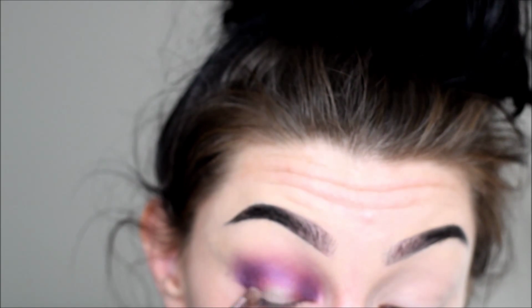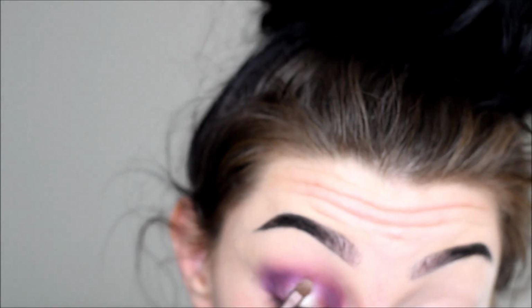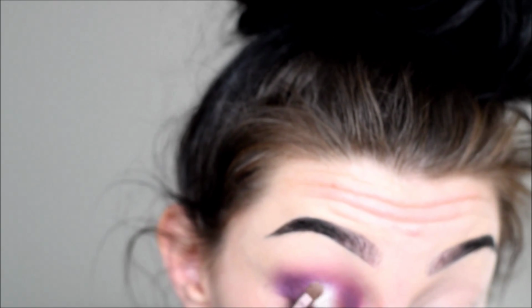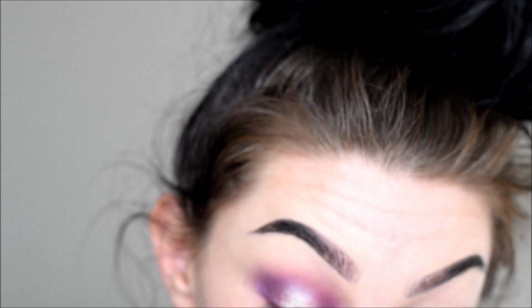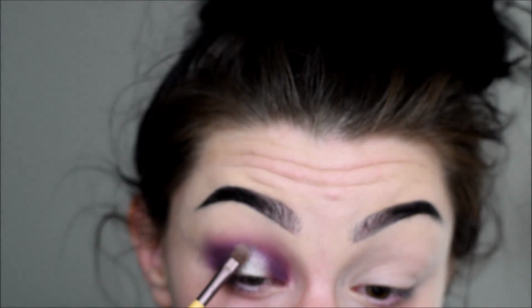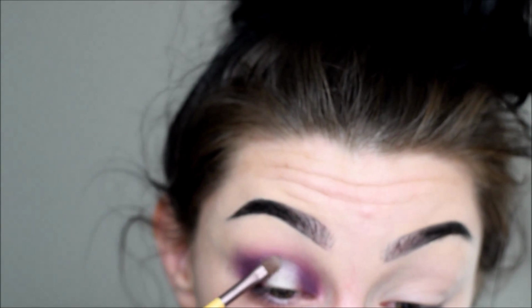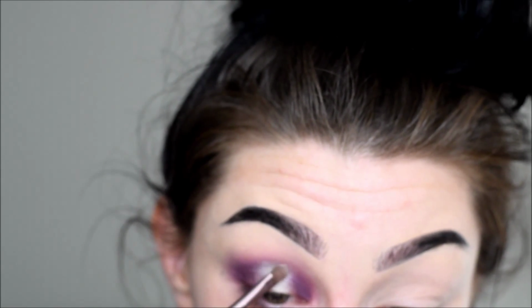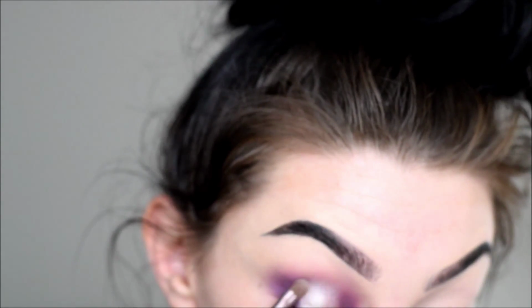Right away, the color payoff's really nice, and it looks really good in contrast with our purple shades. It has a nice coolness to it. Since I do have hooded lids, I like to bring it up a little bit past the crease so that you can actually tell that it's not just on my lid, it's actually between our two inner and outer corner dark spots.